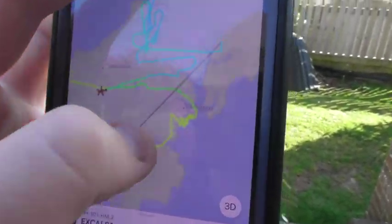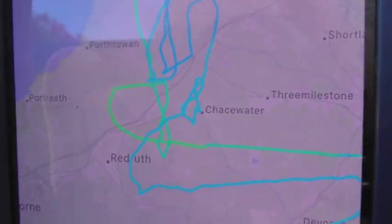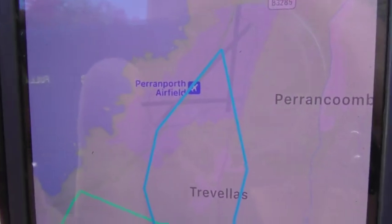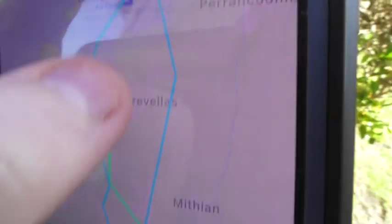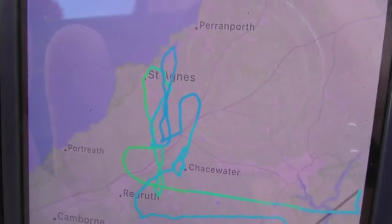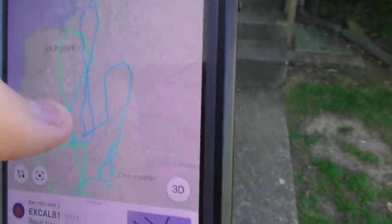This is when he went for his second training run. As you can see, this is where he's been so far, somewhere between Redruth, Chasewater, and somewhere over St Agnes, and then he flew past Pembroke Fairfield. He's been doing quite a few circuits near Pembroke Fairfield, which is a bit strange.